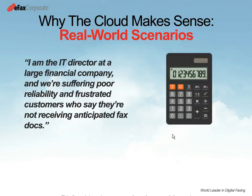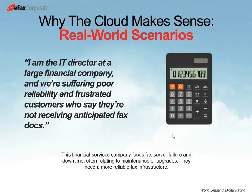The next scenario is pretty common with financial services companies. This particular company was getting some complaints from customers who weren't getting the faxes. They had performance and service issues, had to reboot servers a lot, and they also had servers that were end of life, so they were coming up on that make-buy decision. And this particular company retired their fax servers and moved to the cloud with eFax Corporate. What they saw here was increased SLA uptimes. They got rid of the maintenance and the whole project of rebuilding their fax server and infrastructure and paying for the OS upgrades, the maintenance, etc. So it was a win-win definitely for everyone in that case.